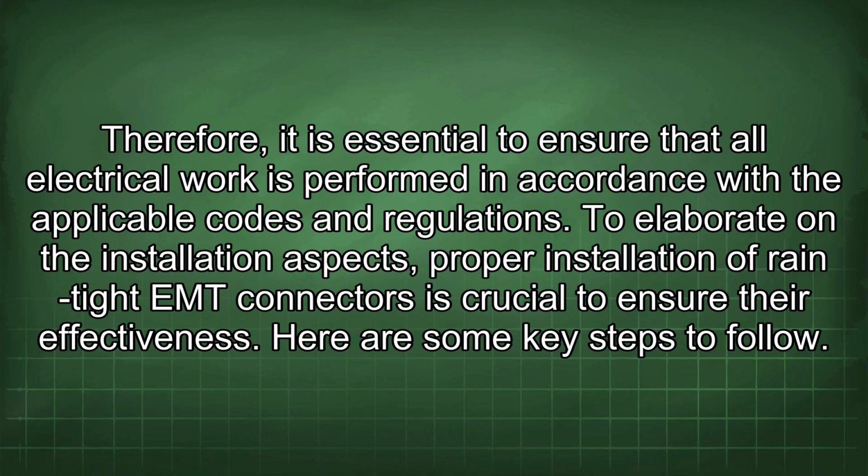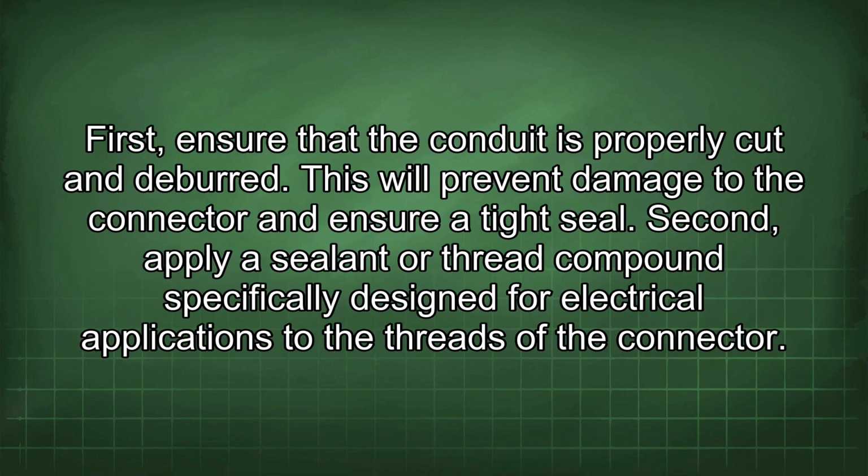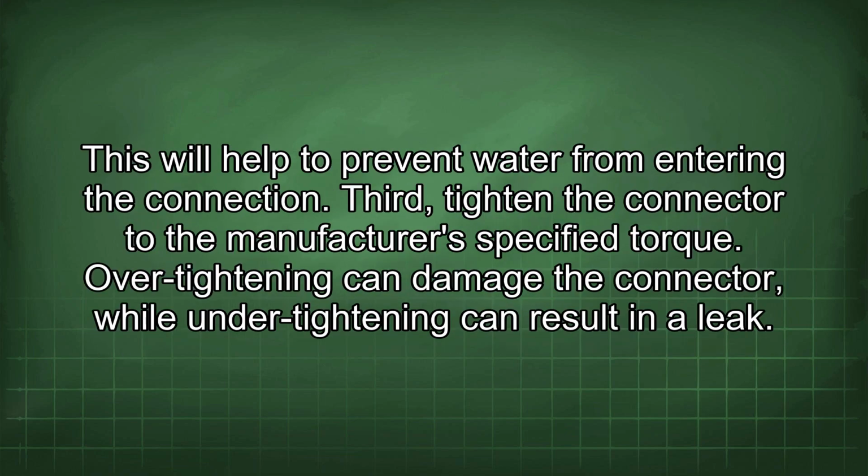To elaborate on the installation aspects, proper installation of rain-tight EMT connectors is crucial to ensure their effectiveness. Here are some key steps to follow. First, ensure that the conduit is properly cut and deburred. This will prevent damage to the connector and ensure a tight seal. Second, apply a sealant or thread compound specifically designed for electrical applications to the threads of the connector. This will help to prevent water from entering the connection.